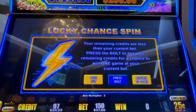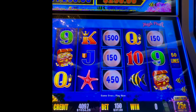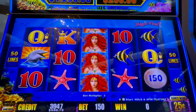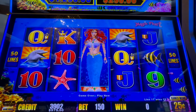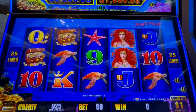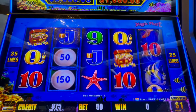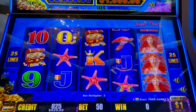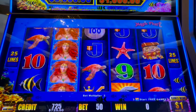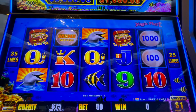Spin magic. We'll put one more 1,000 in here. Ready to go. Come on. Oh, just missed. All right. Well, we got to try something else because as good as those were, they didn't land. Maybe we'll try 6250. Come on, dolphin.